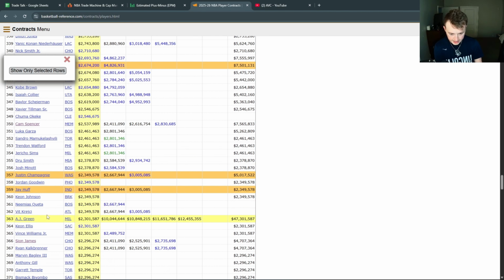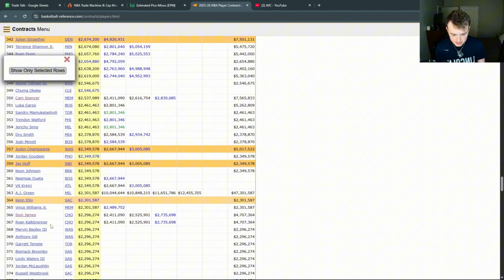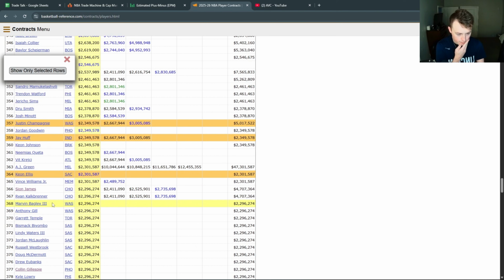There's no way we can get Keita. Vit, no. AJ's not exactly what I'm looking for. Keon Ellis would be great. What we're giving up to get him, I don't exactly know. And he's more of a guard. I'm not sure that's exactly the skill set we need, but I'm going to put him on there. Marvin Bagley. We did that one in the last video.